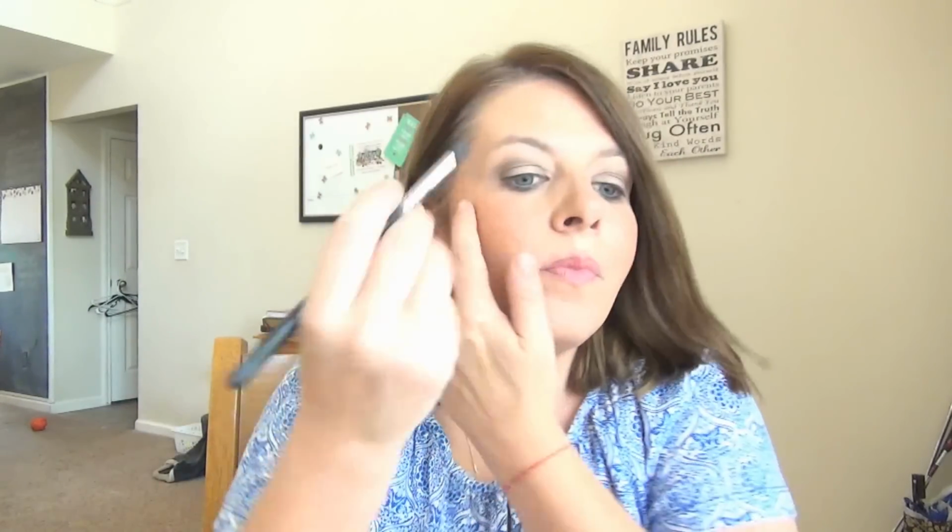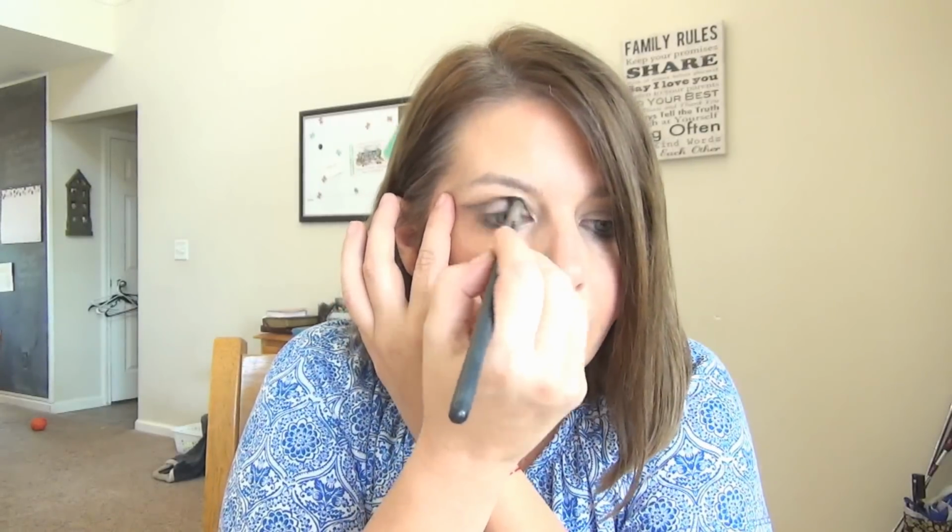So I had it pretty dark in that video. I'm going to keep blending away here, right in that outer crease. You can make it as light or as dark as you want.